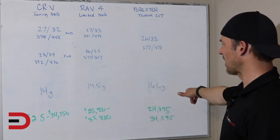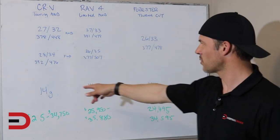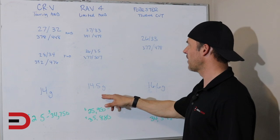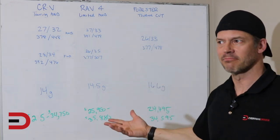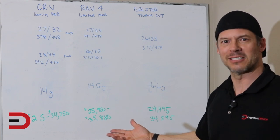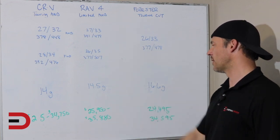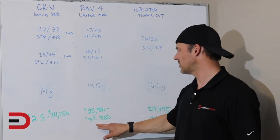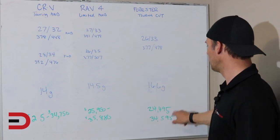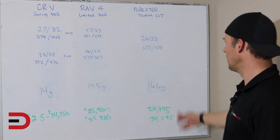This is an interesting stat that I like to showcase, the fuel tank capacity. They've got a 14 gallon tank in the CR-V, 14 and a half in the RAV4, a 16.6 gallon tank in the Subaru. Maybe Subarus need a little more gas to go a little further when they're off-roading, who knows. Price point one more time, between 25 and 35 for the CR-V, 26 to 36 in the RAV4, and then 24.5 to 34,600 in the Forester.